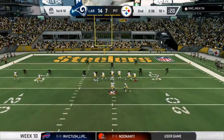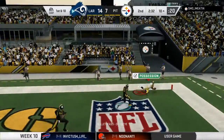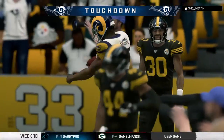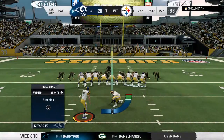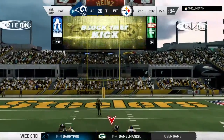No dink and dunk. They go play action here on first down. And it's complete. He's got it in the end zone. Touchdown, Rams. That's 3 touchdown passes now for Andrew Luck. And the Rams tack on to their advantage.